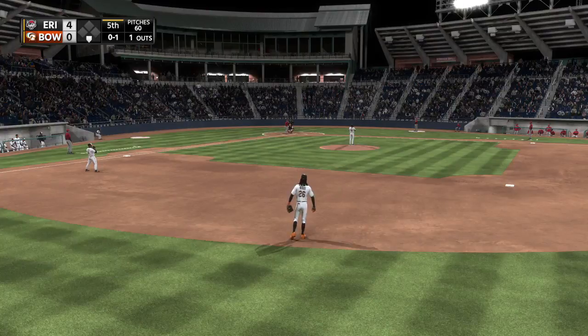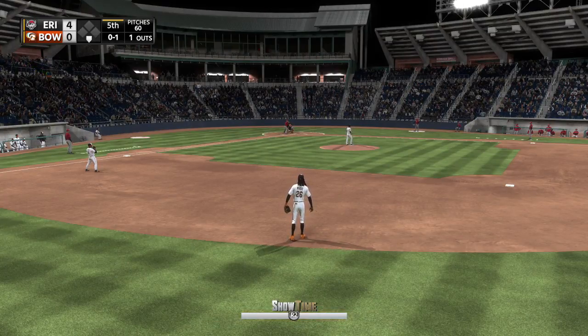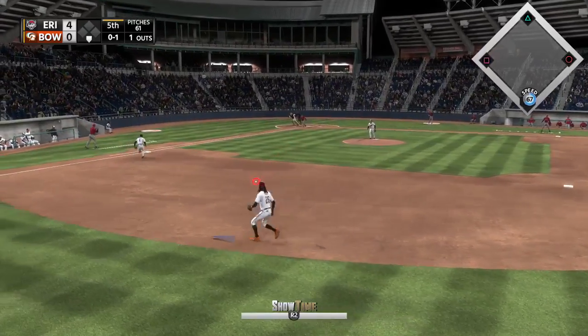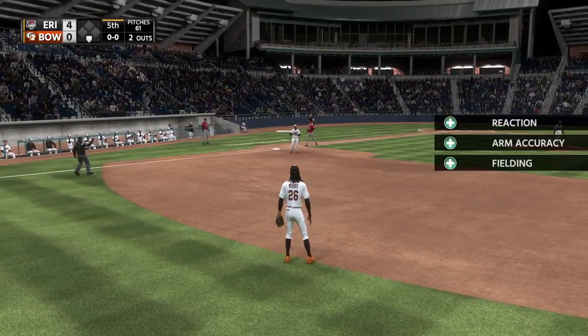Striding in, Bill Pena. He came through with an RBI single in his last at-bat. Bill Pena. Sent on the ground out to second. Woods takes it in. And there are two away now.